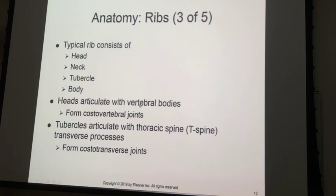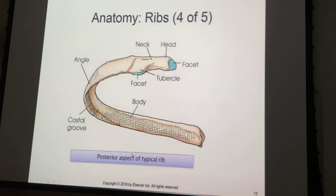So a typical rib has a head, a neck, tubercle, and a body. We're not going to spend a whole lot of time on that. We're going to look at a diagram of a rib, but we're not going to spend a tremendous amount of time with it. The head articulates with a vertebral body, and that's what forms your joint space, that facet joint on your vertebrae. So the tubercle articulates with the transverse process, and it looks like that. So you've got a facet joint, a head, a neck, an angle, and then the body is the longest portion that extends anteriorly.